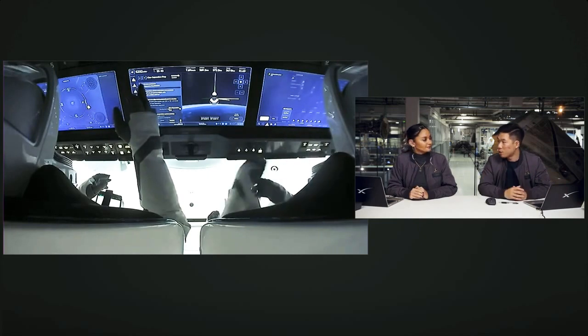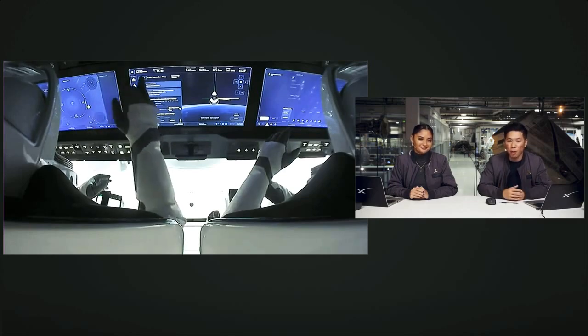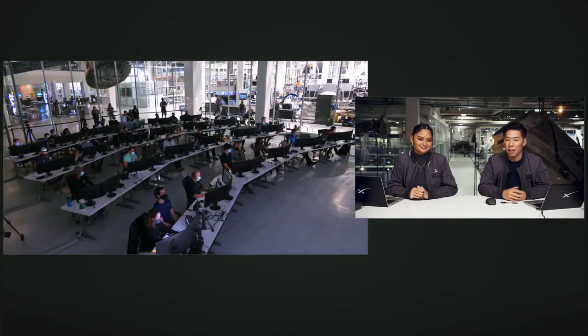But as Jesse mentioned, looks like we have some pretty good visibility. The waves are not choppy, and so things are looking great for an on-time splashdown later on today.